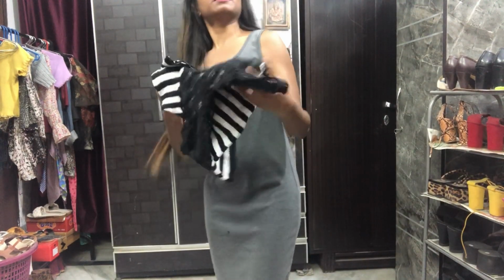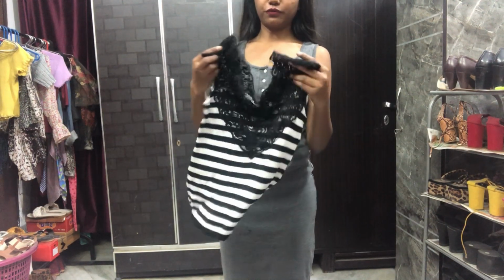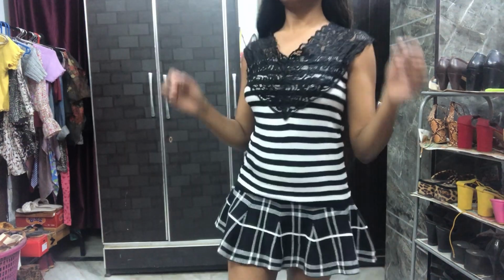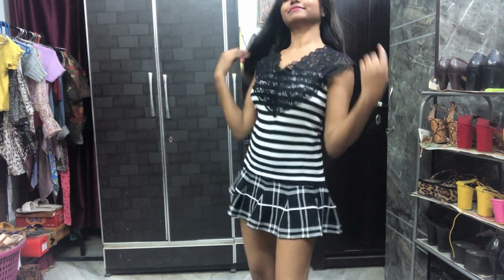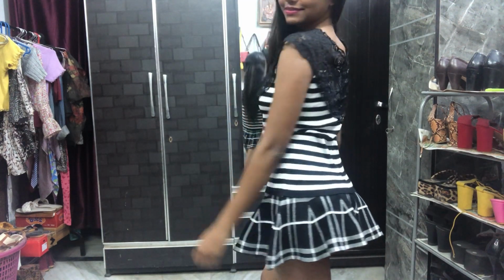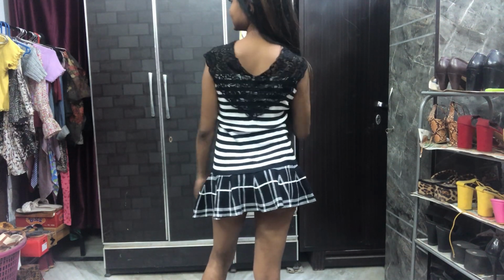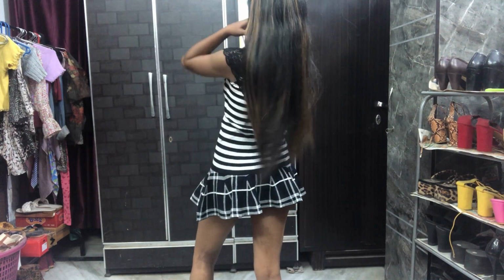I've got a skirt as well. This is a really beautiful top. I've got a similar top, exact same with lace, black and white prints, but that was full sleeve, and this is half sleeve, and I love this one. It's beautiful, I love it. I think it was for 150 rupees. Yeah, I bargain a lot in Sarojini Nagar market.